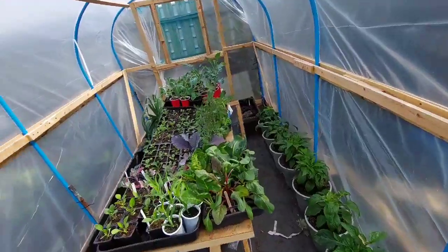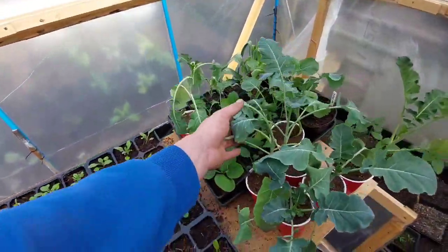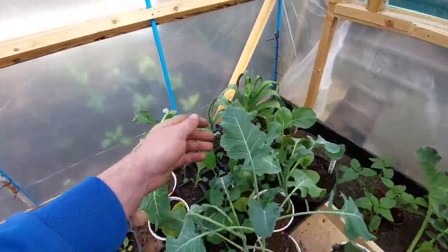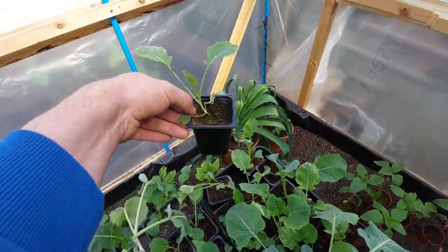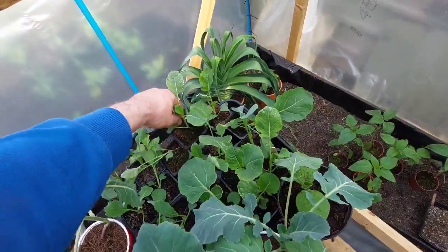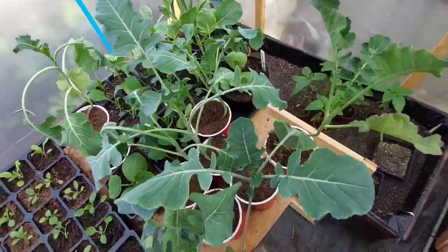Some of the broccoli is just shooting away basically, so these ones here look more or less pretty knackered, to be totally honest with you, but I have got some nice little ones sitting here, so I might use them ones instead, because some of these bigger ones have gone to flower basically.